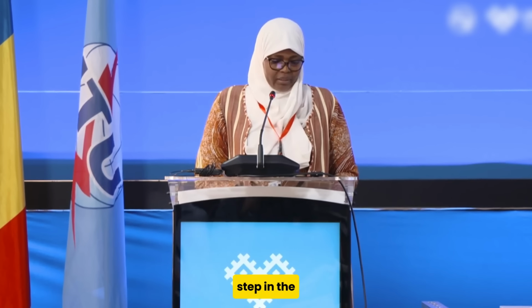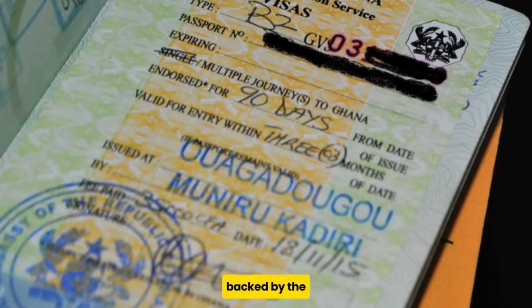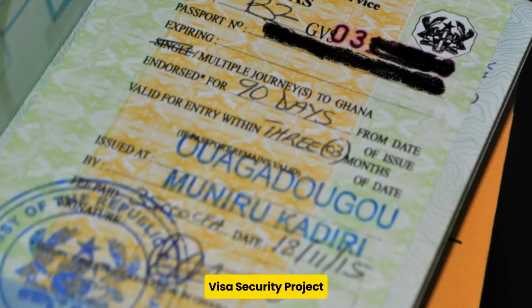The new e-visa platform, according to Aminata Zerbo Sabane, Minister of Digital Transition, Post and Electronic Communications, is a huge step in the ongoing digitization of the country's public services. The platform is backed by the Burkina Faso Visa Security Project.